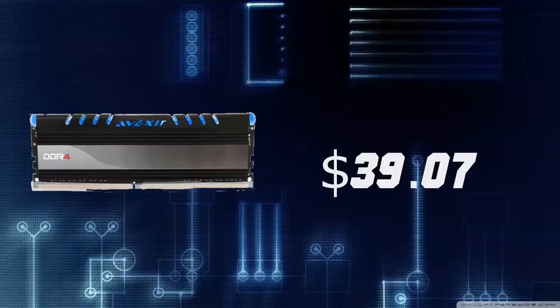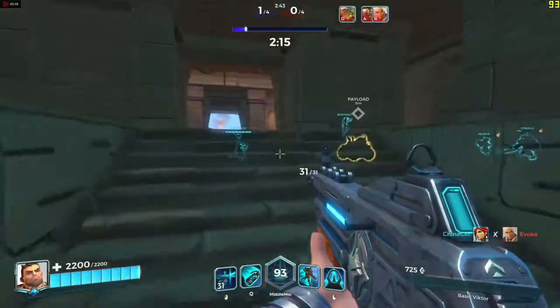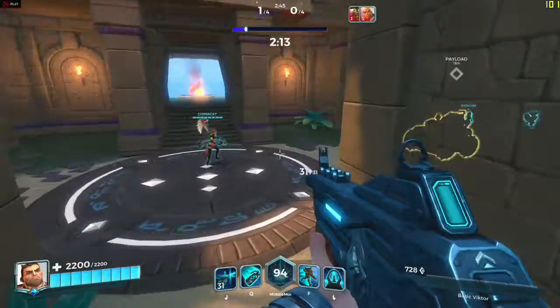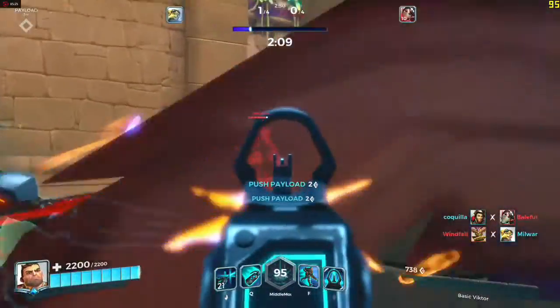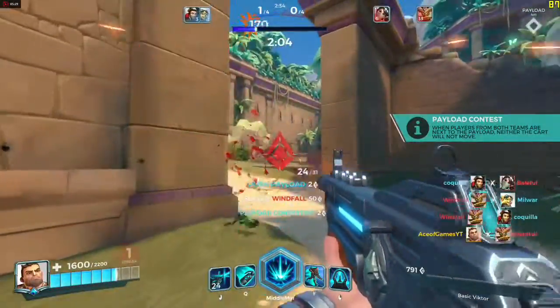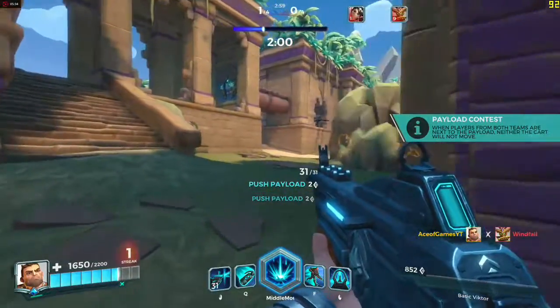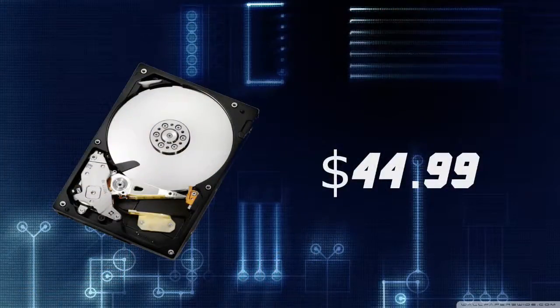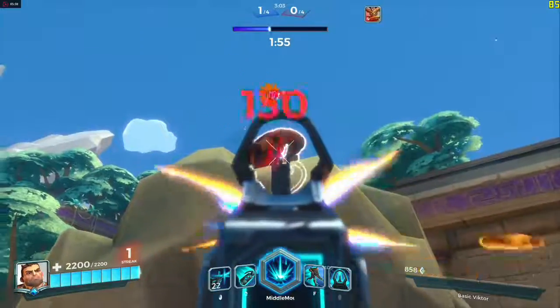For the memory, we're going with the HyperX Core Series, 8GB of DDR4 RAM. This is clocked at 2400 megahertz. So if you do decide to upgrade your motherboard to a Z170, you can move your memory over to that, and you'll get the full 2400 megahertz advantage. Because with this motherboard, everything goes up to 2133 megahertz. For the storage, we're going with the Hitachi 1TB 3.5-inch 7200 RPM hard drive.